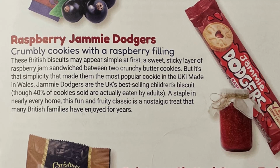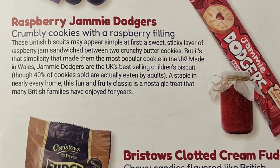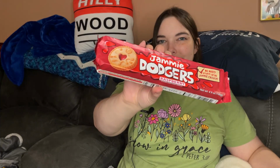But it's that simplicity that made them the most popular cookie in the UK. Made in Wales, Jammy Dodgers are the UK's best-selling children's biscuit, though 40% of cookies sold are actually eaten by adults. A staple in nearly every home, this fun and fruity classic is a nostalgic treat that many British families have enjoyed for years. My first introduction to Jammy Dodgers was on Doctor Who.